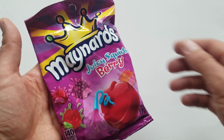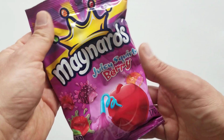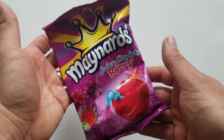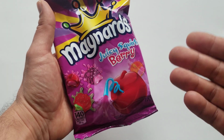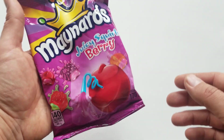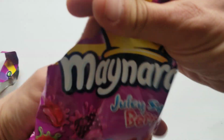This version of this product has been available a long time. I honestly have never had it, but it's been available on shelves in one form or another since at least 2008. That's a long time. I know for a while there was a Juicy Squirts Sour, but I do not believe that exists anymore. So this is the berry version. Usually you would have a berry as a secondary SKU, right? Like the first SKU is just an original.